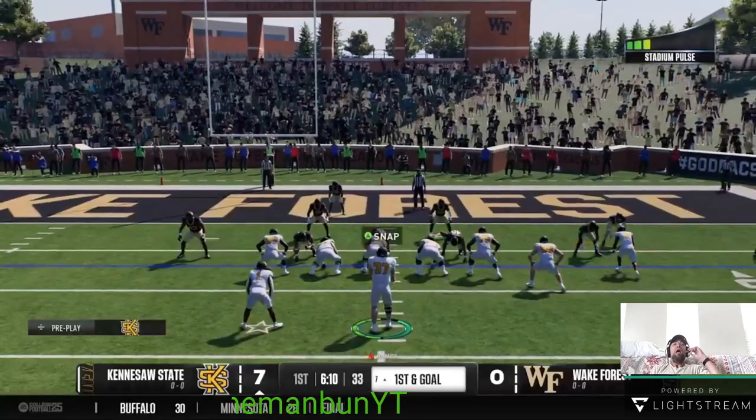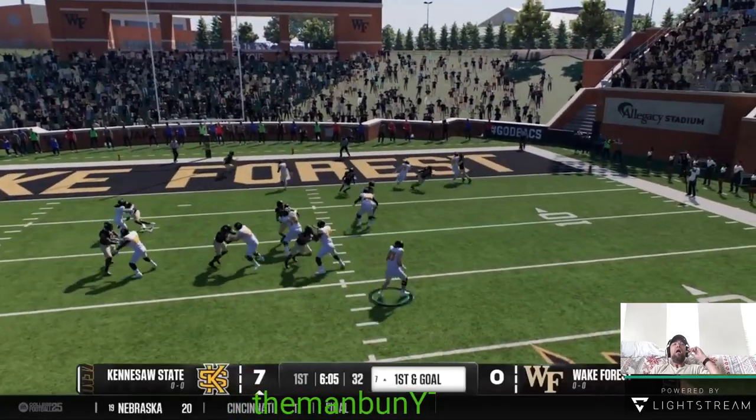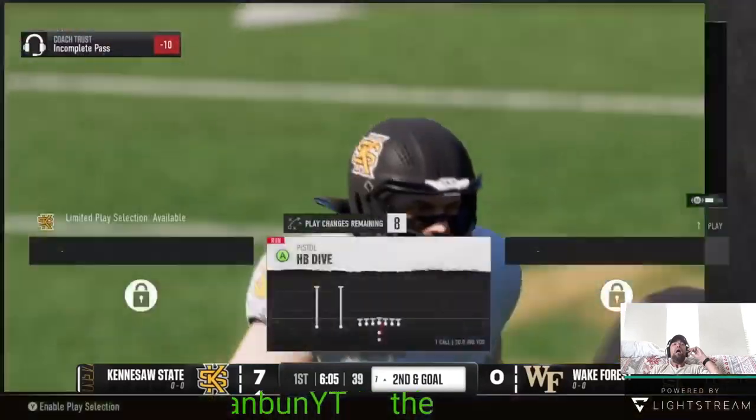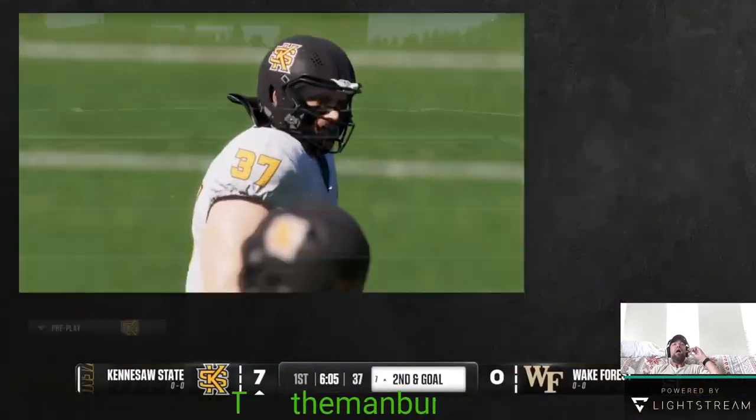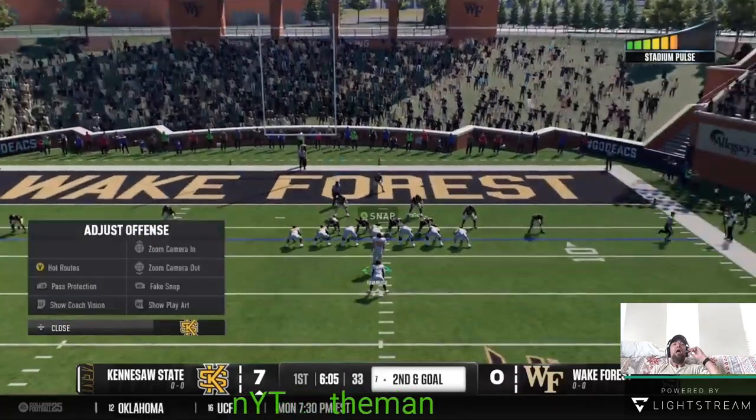Yeah, and this offense, when you can run the football like this, man, you will have success, especially in the red zone, trying to get touchdowns. I love the coverage on defense. In the red zone, everyone's got their eyes on the quarterback, and they're flying to the football, and you saw that there on the incompletion.